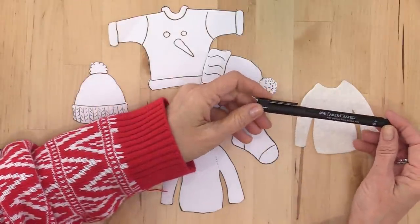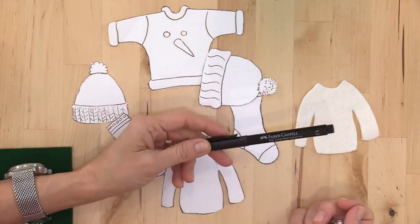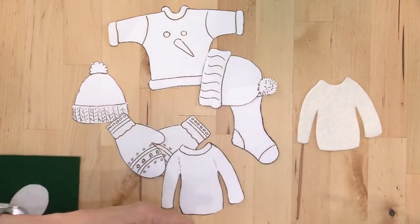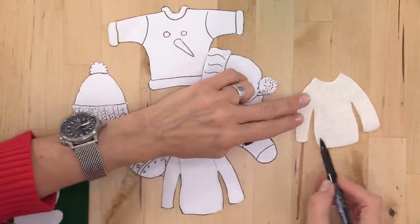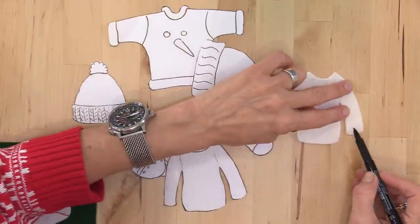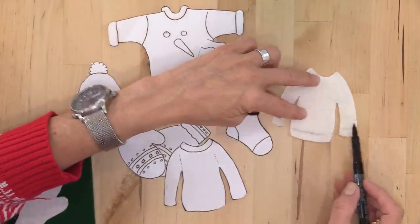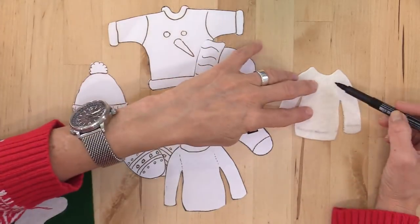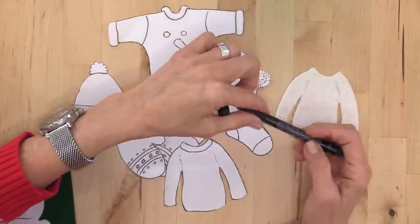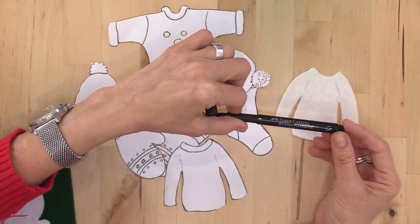I like these Faber-Castell pens. I journal with these. Do you ever use these pens? I haven't, but I use them to cut out these little guys. And I'm like, oh, I think I need a supply of those. They write on the felt really well, so you don't even have to use much pressure, like if you were going to plan your little adornments. So these Faber-Castell pens are what I use. It's just a basic felt pen, I guess, but I use them to journal.